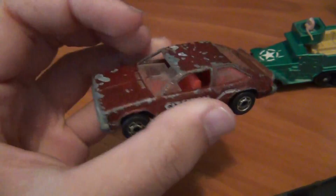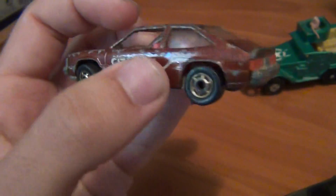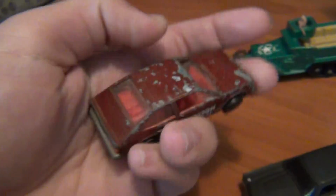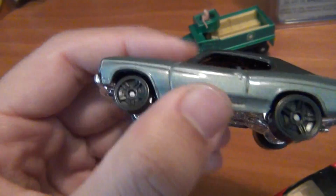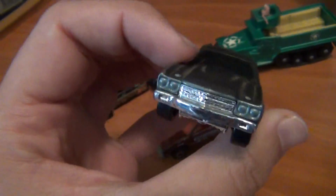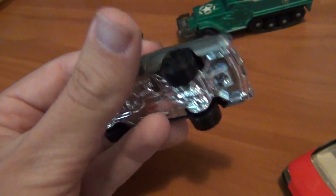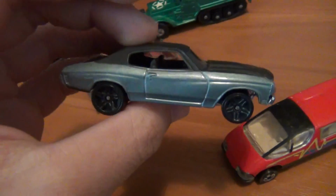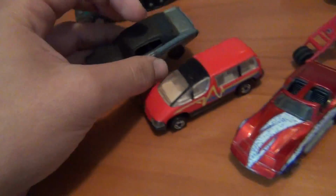So that one's not too bad. That'd look good in a little setup of a scene or whatever, like in a junkyard or something. Very cool. Oh, very tough looking Chevelle here. I might do a wheel swap on her at a later stage. Not sure if this is the Fast and the Furious one. I have no idea. It was in a bunch of loose cars I picked up for pretty cheap. Very tough indeed. Can't wait to whack a set of real riders on her.